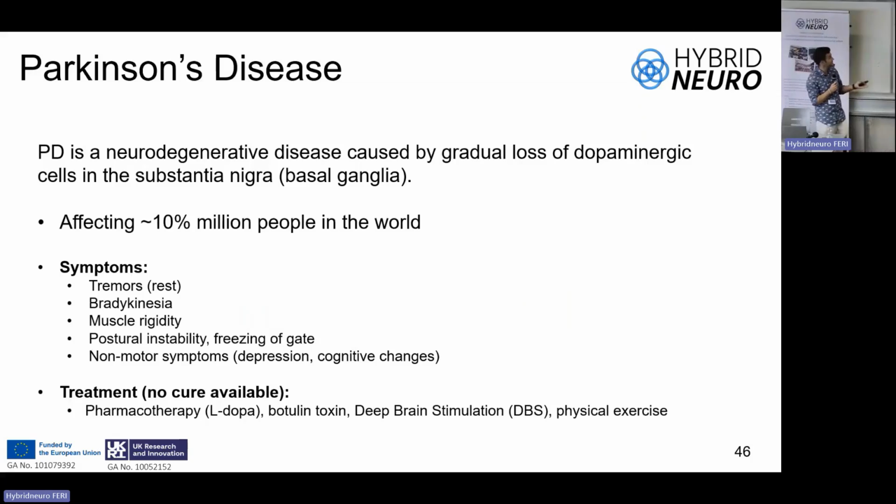But you also have bradykinesia. These people find it very difficult to perform movements, and they're very slow, even when they try to do it fast. They have muscle rigidity, which also stops them from moving as they want. They develop postural instability and freezing of gait, which is when they are walking, and at some point they cannot do the next step and they are just frozen. It's quite interesting, but they have to develop some mental tricks to unlock their brain so they can keep walking. And they also have non-motor symptoms such as dementia and cognitive changes.